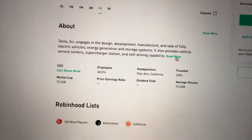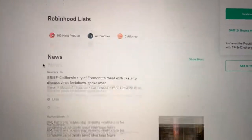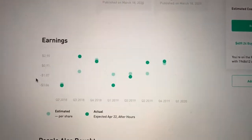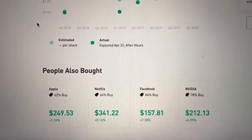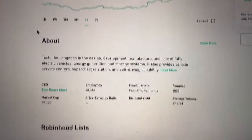So they give you a little bit of a detailed description of the company, some news about it, stuff like that. And the analysis ratings, the earnings. They give you some related stocks. Look, everything is pretty good today, as you can see. Everything's actually looking up today.